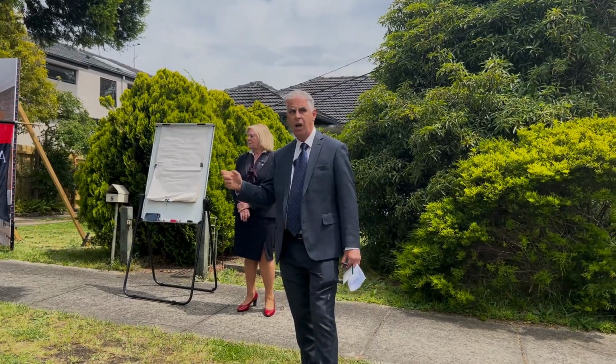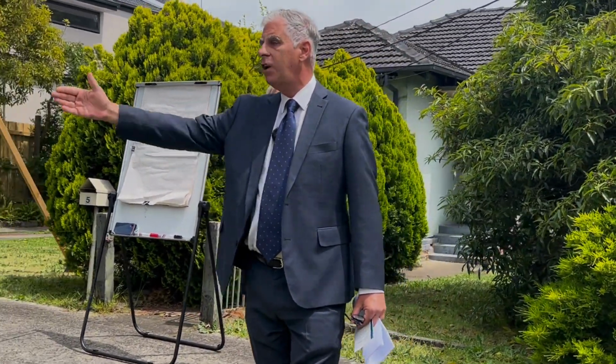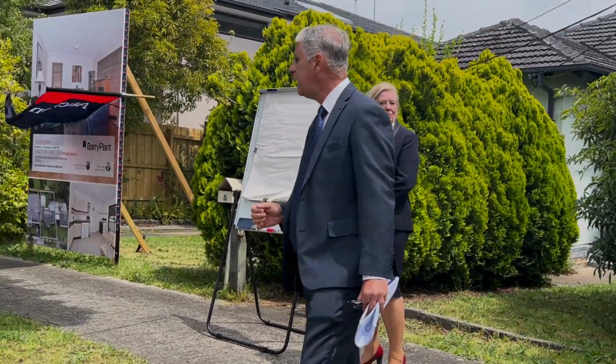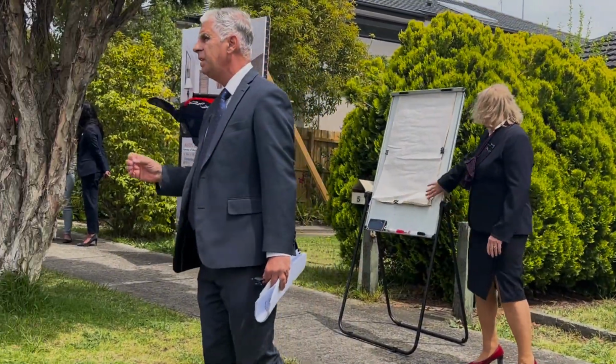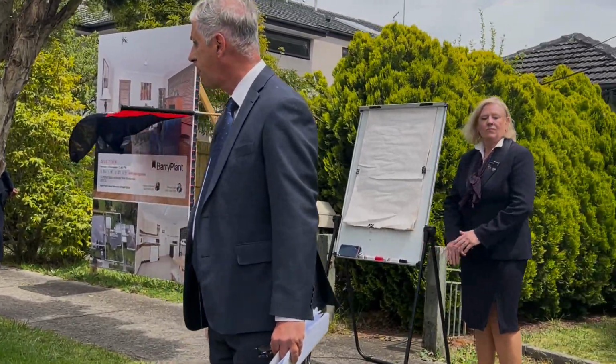Rocket only a few years ago. And today, they own million-dollar plus homes. Doesn't make them millionaires necessarily, but they've gone from first home buyer status to having prestige.